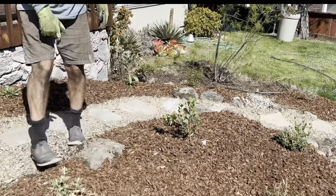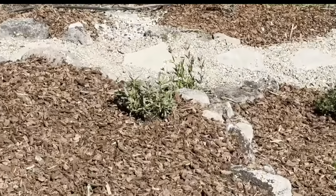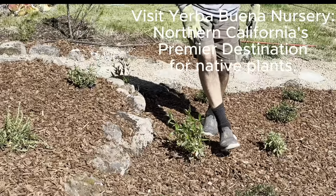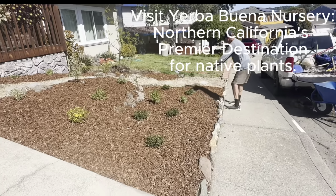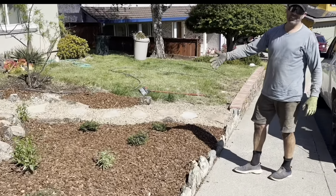We have another salvia. Here we have some penstemon out on this row. Then we have some monkey flowers. We have the white, we have the red, we have the yellow. Here we're growing a patch of low-growing manzanita, emerald carpet. Same thing over here. So I've already seen a bunch of butterflies.